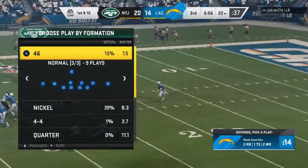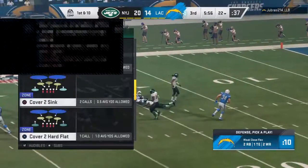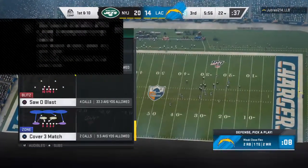Defense is good, bro. I mean, shit. Let's do it.